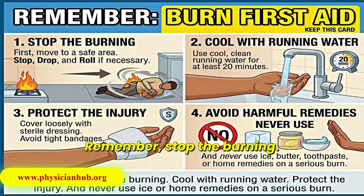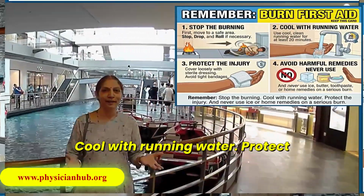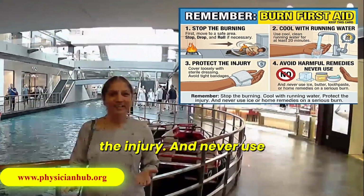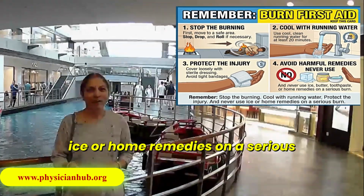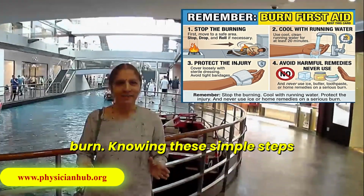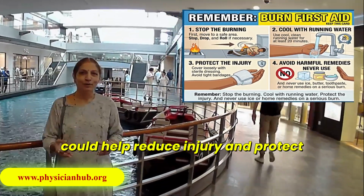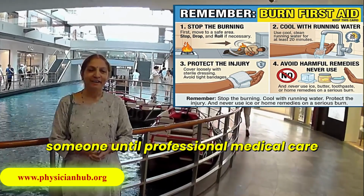Remember, stop the burning. Cool with running water. Protect the injury. And never use ice or home remedies on a serious burn. Knowing these simple steps could help reduce injury and protect someone until professional medical care is available.